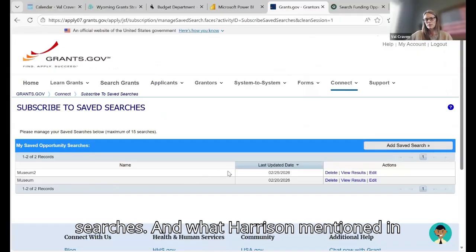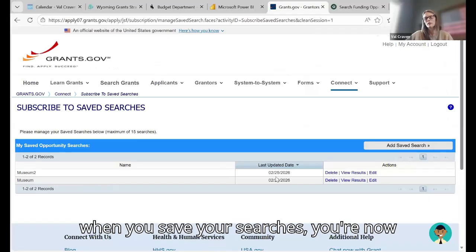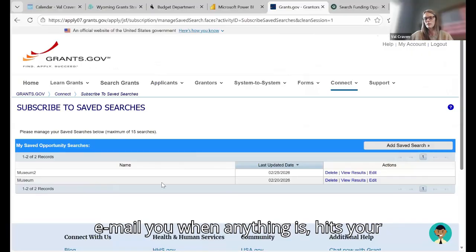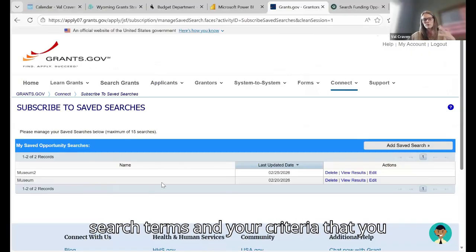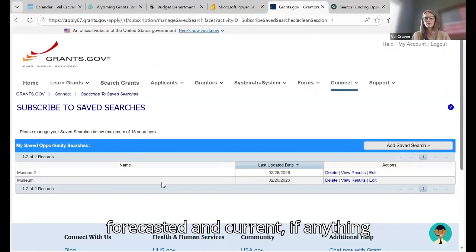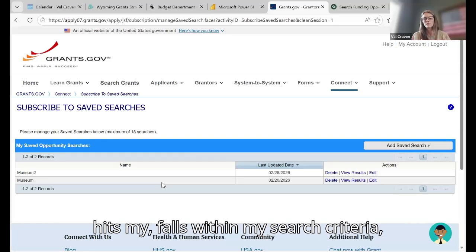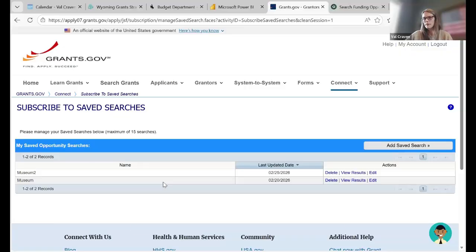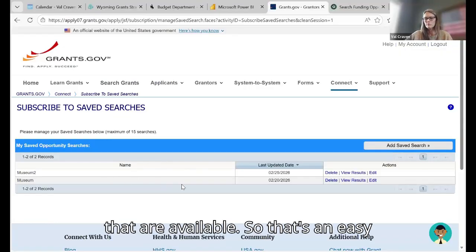And what Harrison mentioned in his presentation is when you do this, when you save your searches, you're now signed up that grants.gov will email you when anything hits your search terms, your criteria that you have. So if there's new, I have for forecasted and current, if anything falls within my search criteria, I get an email daily to tell me that there are opportunities that are available.